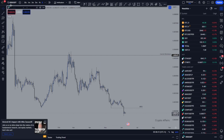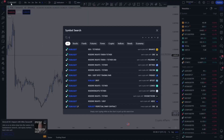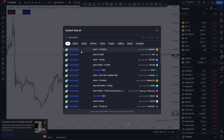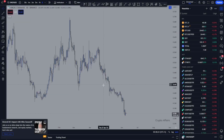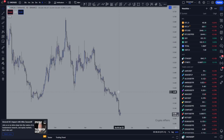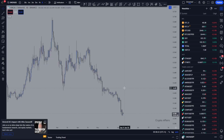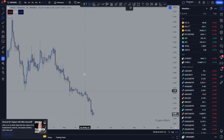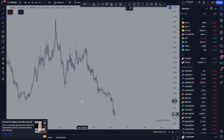1-inch USDT. Binance US is also delisting a lot of coins, so you've got to see the list of it. Binance US, not the regular one that you use in Pakistan. So do have a look at it if you are longing or invested in them.